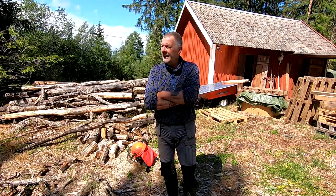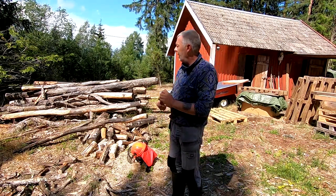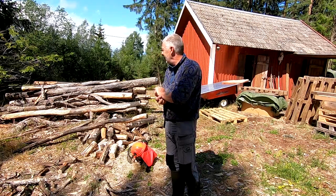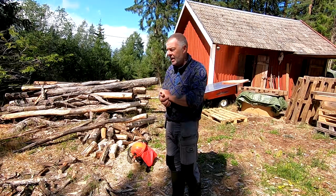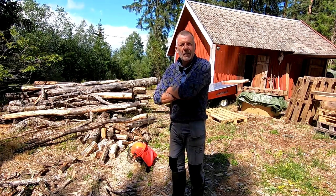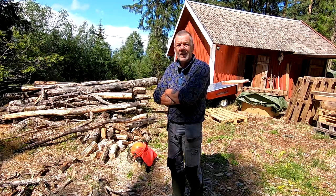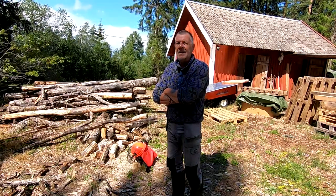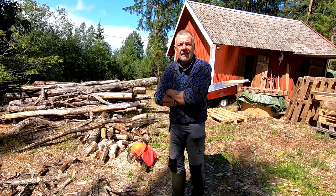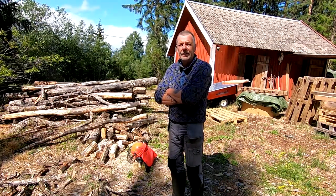So yeah, but I have all this mixed oak, and I think it's mostly oak. I'm gonna cut up a lot of the skinny ones and chop it and bring it inside. I still need at least 5-7 cubic meters of firewood for winter. So, yeah.